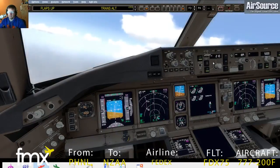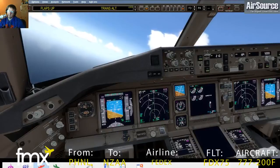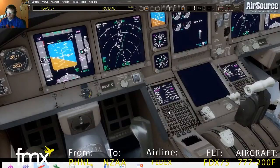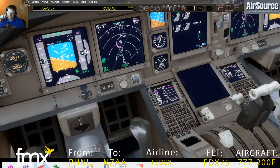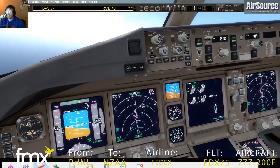Flaps up. Flaps 1. Speed checked. Flaps are 1. I think the idea was there. Execution wasn't necessarily as good as it could have been. But hey, we're here to learn, right? So let's pop that over to there. Pop the LNAV in. And there's a restriction of 5,000 feet, so this is where we're going to stay.